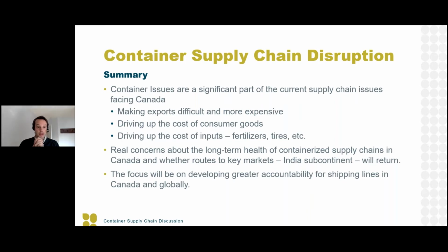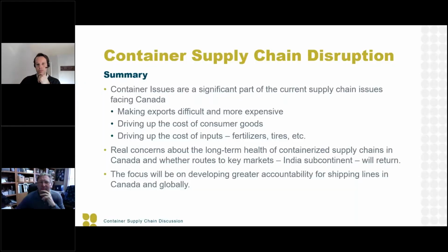So just in summary, it's a real problem, not just for our exports, but it's driving up costs of consumer goods, driving up the cost of inputs for farmers and others. We have real concerns around the long-term health of this supply chain, and whether it will be there when we have another bumper crop. So the fall is looming large for us, and we're not sure whether they will have the supply chain in place. And ultimately, our long-term focus is on trying to bring that accountability to the shipping lines. So I'll leave it there, Corey. I welcome questions during the question period or in the chat.